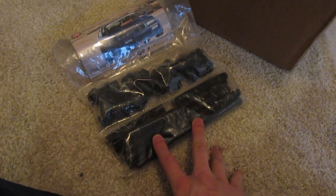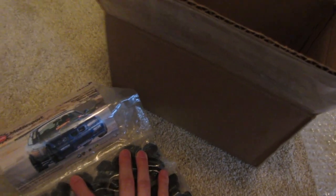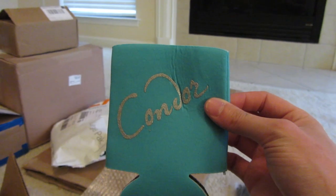Also from them, they sent us some motorsports hardware. We got some new studs and lug nuts. We were due for some of those, so I went ahead and ordered some. Mine are all stripped and they're old. And then they hooked us up with a Condor koozie. We can sip our Gatorade out of that this year.